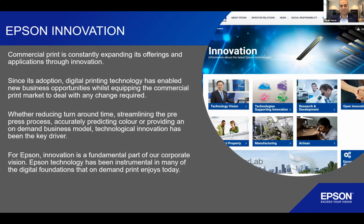Commercial print is expanding actually, and it's offering a lot of applications through innovations. Digital printing technology has enabled new business opportunities for the commercial print market to deal with the change required, and therefore we always require a lot of innovation happening. So whether it's reducing the turnaround time, streamlining the pre-process, accurately predicting the colors, or providing an on-demand business model, technology innovation has really been the key driver for this business, I would say.